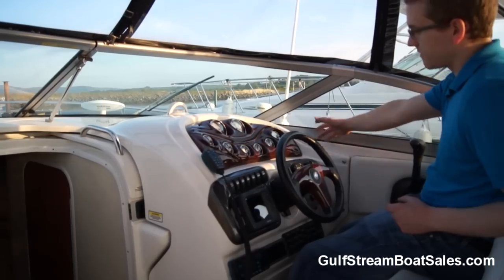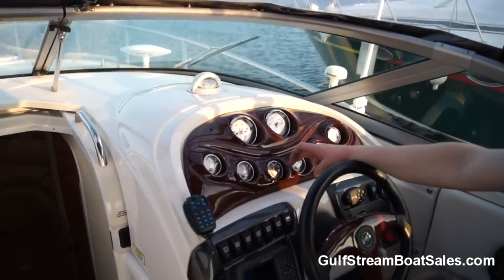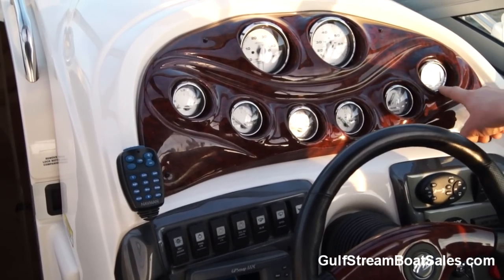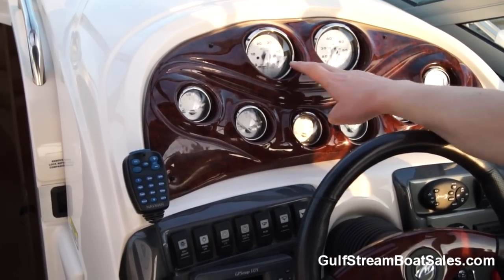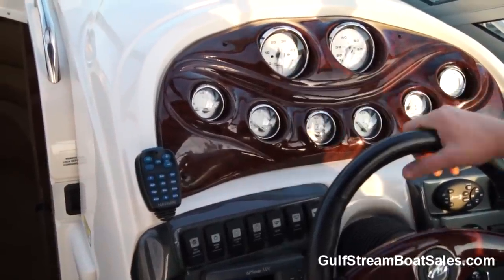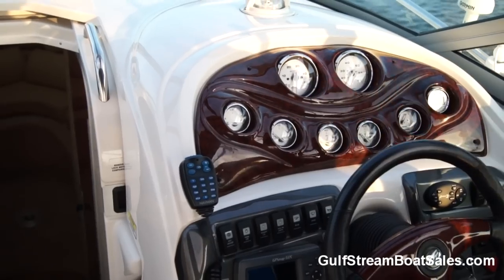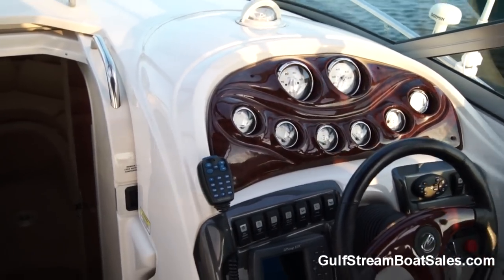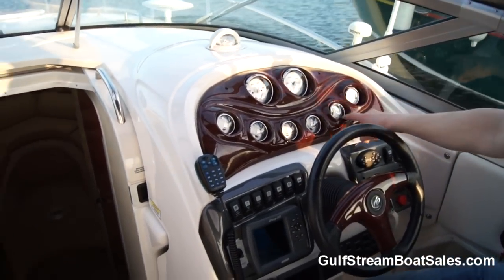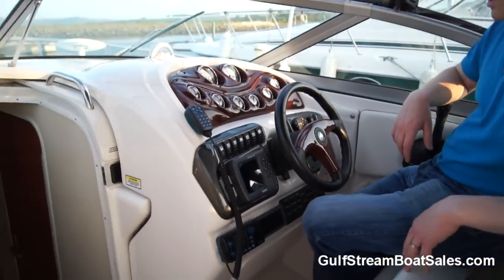We've got a full array of instrumentation with fuel gauge, voltmeter, oil pressure, temperature, trim position. We've got a digital depth gauge here, and we've got a speedo and a tacho with a built-in hour meter, currently reading 96.8 hours. Everything here on the dash, as far as I can tell, all the equipment is fully functioning. The only thing I've noticed that's not working is the trim gauge. I'm sure it's probably something simple to sort out.